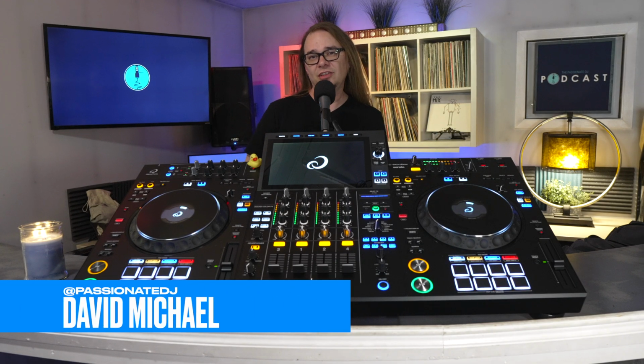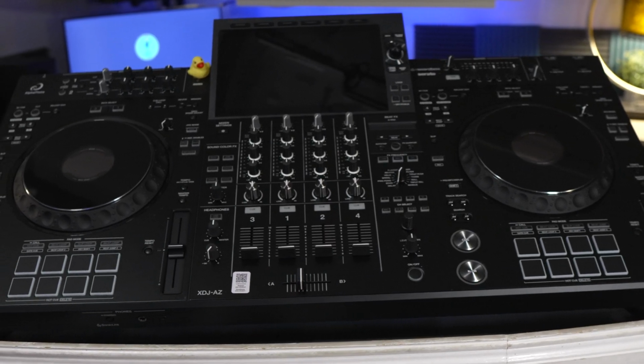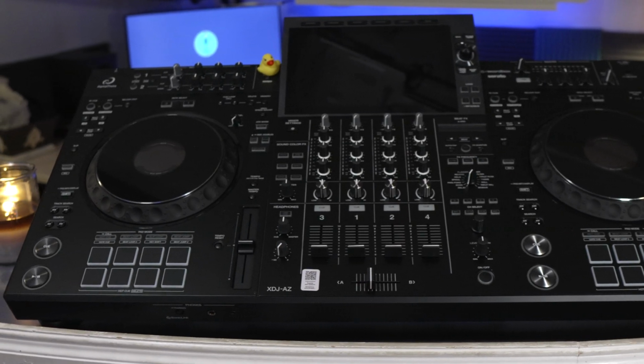This is a big deal because today we're talking about the AlphaTheta XDJ-AZ. Now, this isn't the first standalone DJ system that Pioneer DJ or AlphaTheta has come out with, and in fact, it's not the only 4-channel one, but in a lot of ways, it's the one that we always asked Pioneer to make. For the price, there's going to be a lot of questions, and I hope to answer those for you today, right here on Passionate DJ.